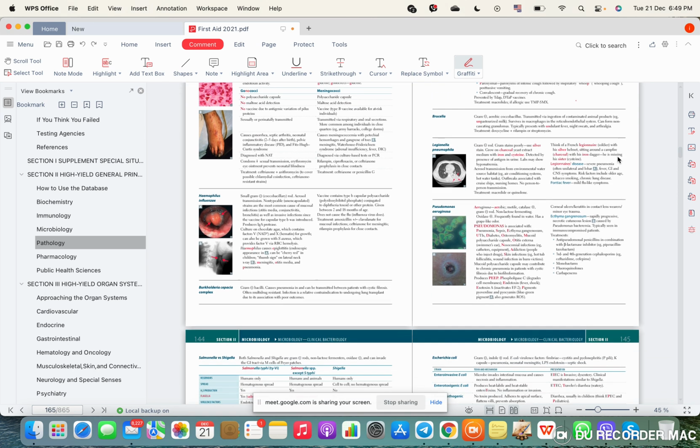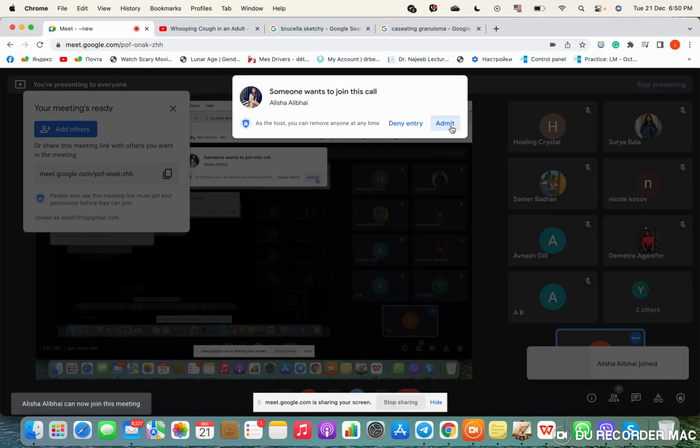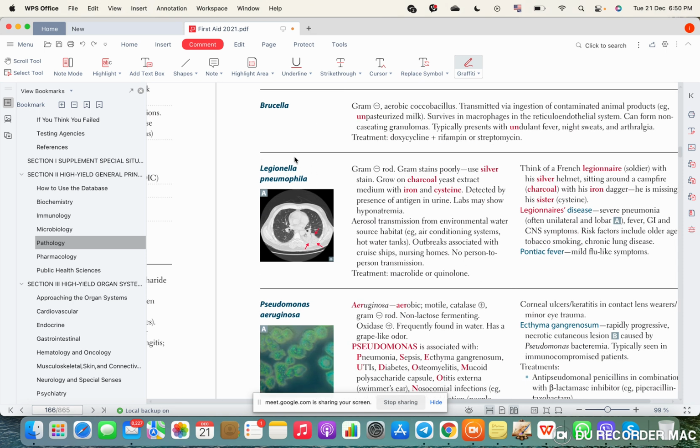Doxy. What I'm trying to tell you guys is that most animal-originated infections, most of them, not all of them, are treated by doxycycline. All of these zoonotic infections, doxy. Don't waste time memorizing so many diseases. It's doxy. And yes, also you can use rifampin or streptomycin. Good. Oh guys, we will memorize every single antibiotic. Just wait for it. So, Legionella.